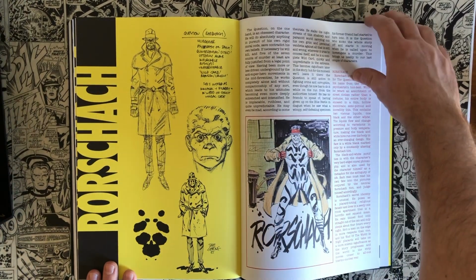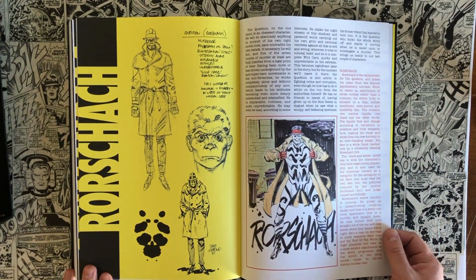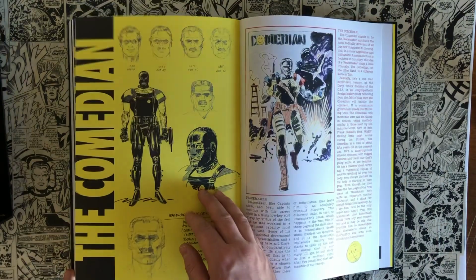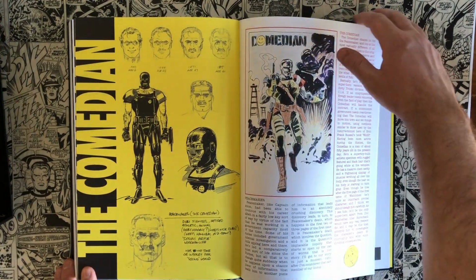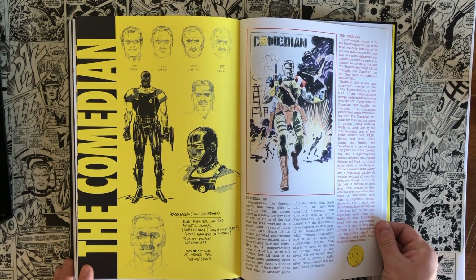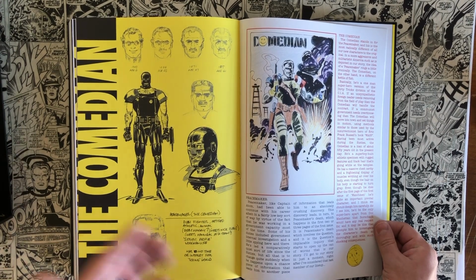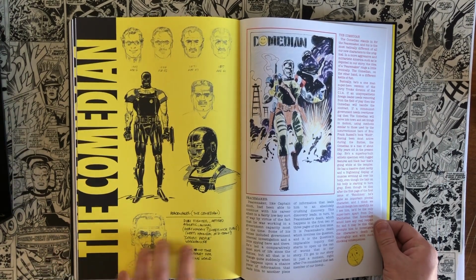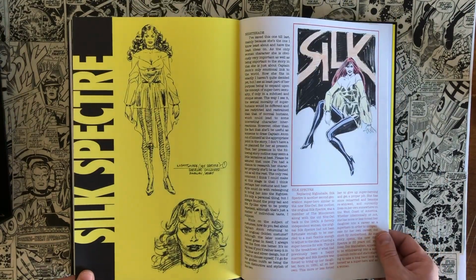That's kind of like, I don't know, reminds me of the old Spider-Man villain, The Spot, that was on the old 90s show. Here's the Comedian. Dirty Harry meets Nick Fury meets Hannibal of A-Team. So he mixed Dirty Harry, Nick Fury, and Hannibal. That's kind of who he is supposed to represent.